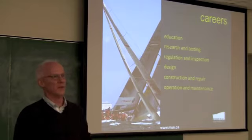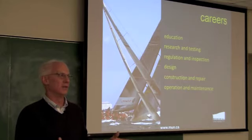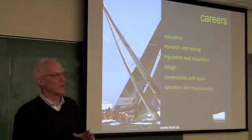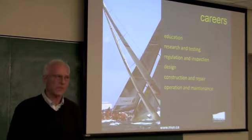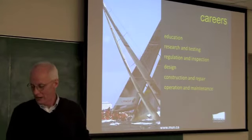And then there's the whole business of ship operations and maintenance. And that in itself, as I said earlier, there's 100,000 ships in the world. Everything that comes into Newfoundland comes in on a boat. So all of it has to be maintained and operated, and all of those things people who've come through these sorts of degree programs can be involved in. So there's lots of career choices, and I think, in fact, the opportunity is kind of expanding.